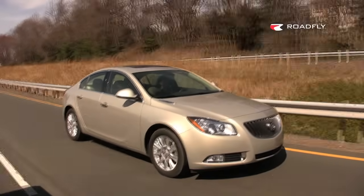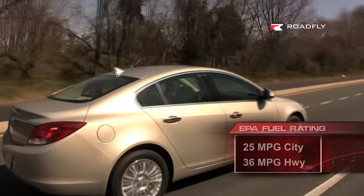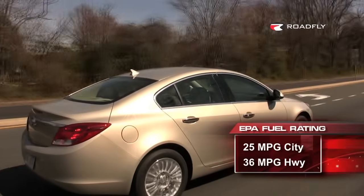I said earlier that it's a little tough to compare this car with its light hybrid drivetrain to a conventional hybrid like the Prius. Let's call that a heavy hybrid. A heavy hybrid will do better in the city than it will on the highway, mileage-wise, because it's using its electric motor almost exclusively. The opposite's true for this car. It has mileage more resembling a conventional car at 25 miles per gallon in the city and 36 on the highway.